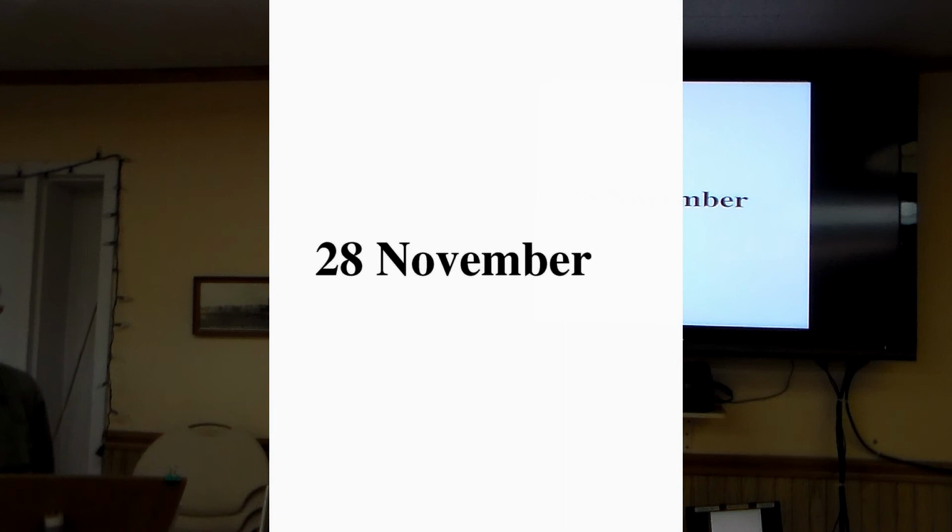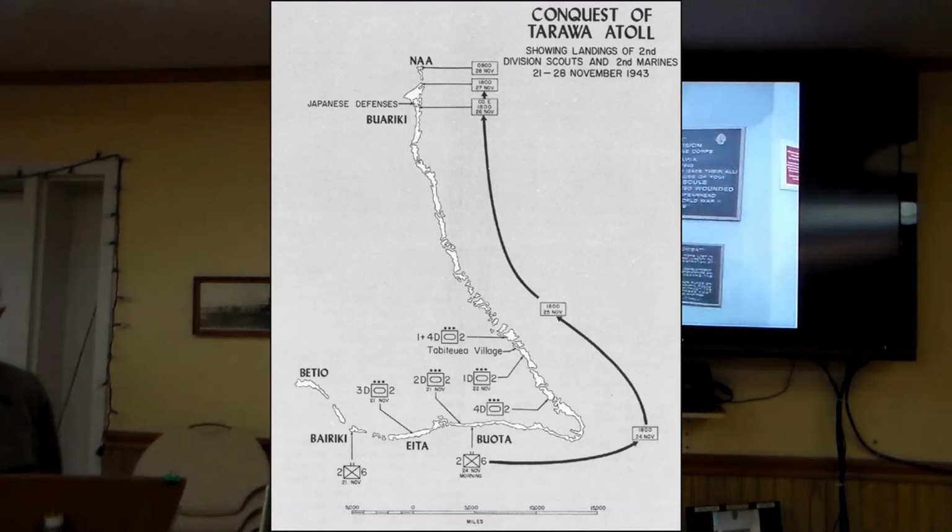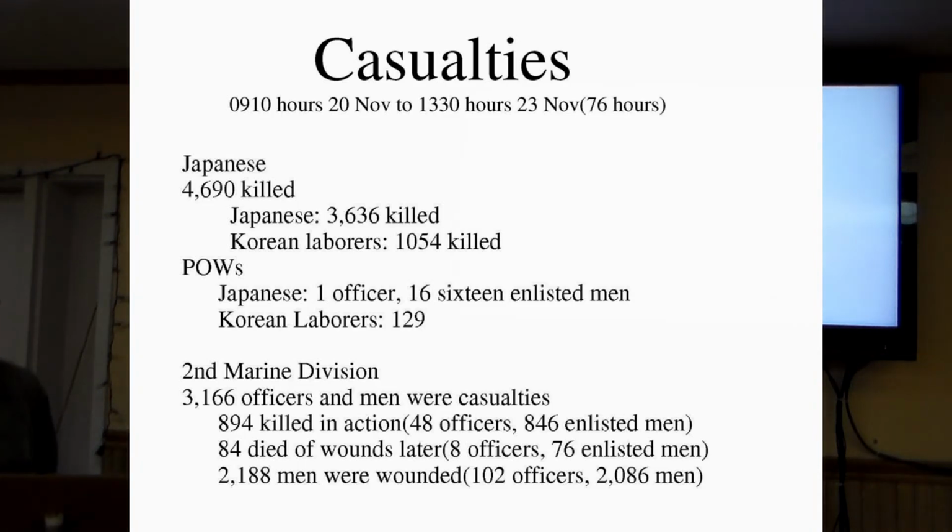The 2-6 Marines had moved up through the remaining islands in the atoll and cleared the area of Japanese. The 2nd Marine Division started shipping out soon after.